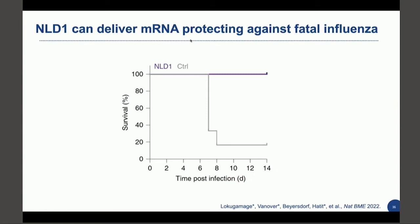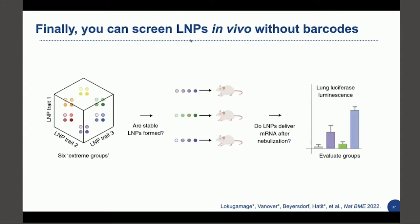This is a Nature BME paper that came out a few weeks ago. That's actually incorrect, I think it was 2021. I apologize for that. So I'll get to the end first. The last figure shows that you can take this nanoparticle that we call nebulized lung delivery 1, NLD1, formulated to carry mRNA that encodes a therapeutic antibody and protect against a pandemic flu. So all the NLD1-treated mice survive, and 5 out of 6 of the untreated mice die from the pandemic flu.